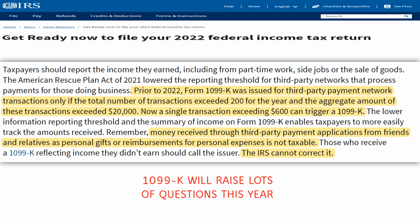So, which means that a lot more people are going to be getting a 1099-K. Now, these people should have reported all their earnings in respect of this form, but clearly that didn't happen. So that's why the threshold was reduced from $20,000 to $600, and that was actually part of the funding for the American Rescue Plan Act. So a lot more people will be getting this.